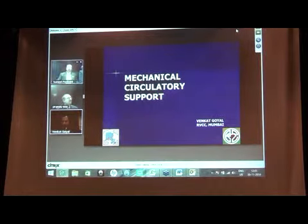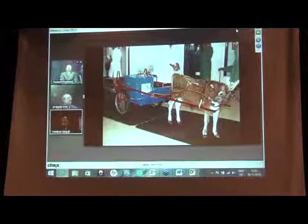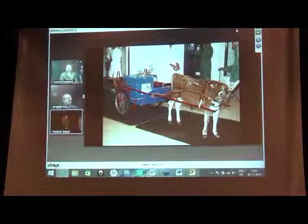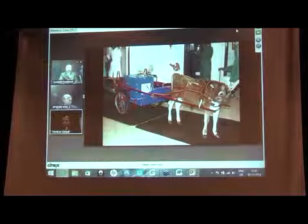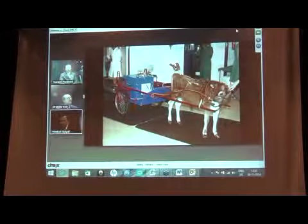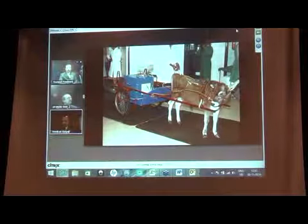Way back, in the same era when ECMO was already established in Europe, mechanical circulatory support started taking an upper hand because heart transplants were getting rare and people were waiting and dying. So these are animal experiments going on. This cart is the heart itself, connected to the calf, and the calf was pulling the heart. So these were the animal experiments.